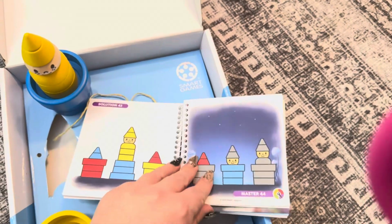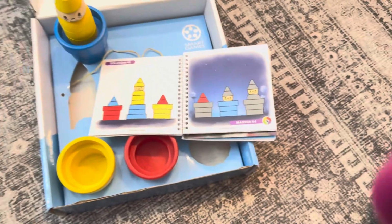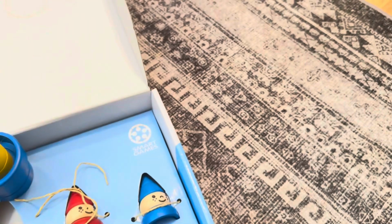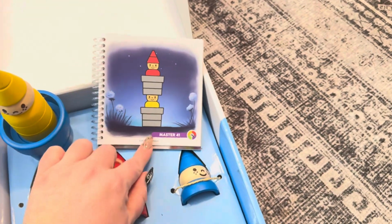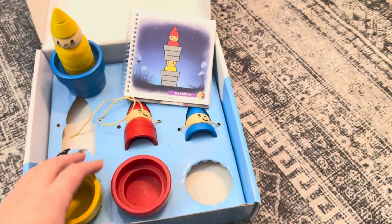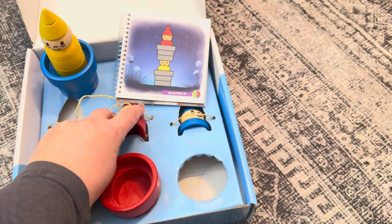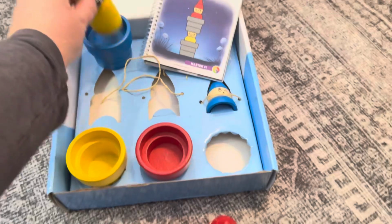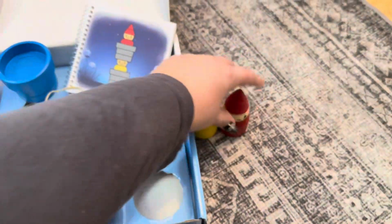Solutions are in the back. Not all smart games are set up like this, I've noticed. Some of them have the solutions all the way in the back. This one seems to have the solutions on the next page. So here is your master. They're grayed out. They do not tell you which flower pot you need, but it does say that you need the red gnome, which is stuck, and the yellow gnome. Let's see if we can figure this one out.